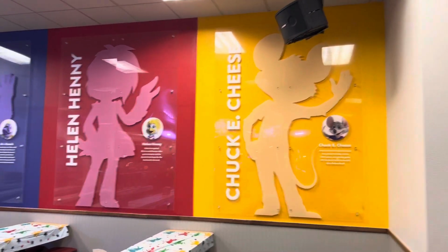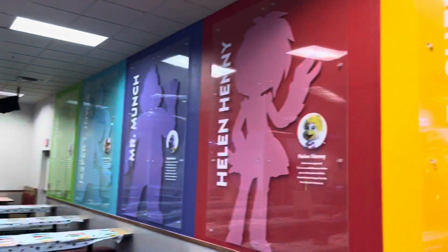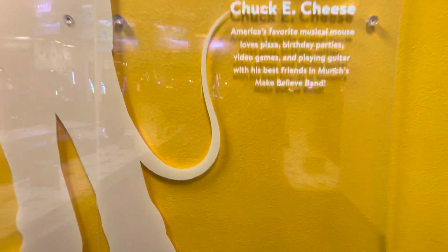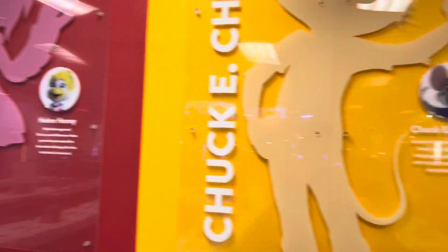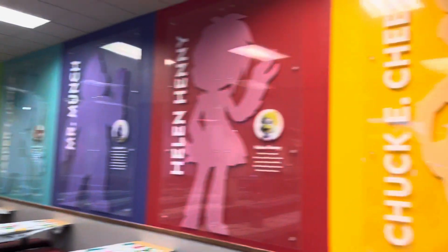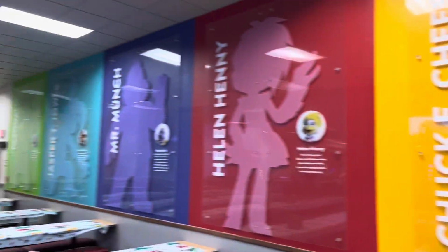They used to have a Studio C beta, I think, here, but here are all the silhouettes. So Chuck E. Cheese, Helen, Mr. Munch, Jasper, and Pasquale. These look the same, but it's cool because they are see-through plastic. That is pretty cool, super unique, and they put them over the wall, and the color of the wall is in the background, so that's pretty cool. It's kind of unique. I don't think those have been at every single store.